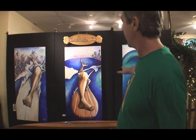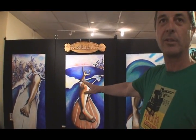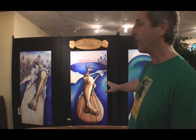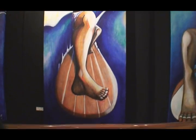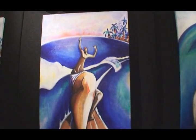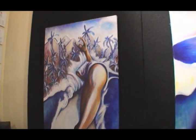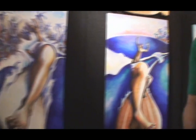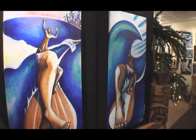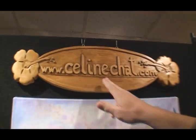Down here we have, from the Mentawais, some perspectives of interesting nose riding, and this is when she spent time in the Mentawais. So you'll be seeing a lot more from Celine, and she's really got a wonderful collection on her website if you go to celinechat.com. What was that website again? It's right up here, www.celine-chat.com.